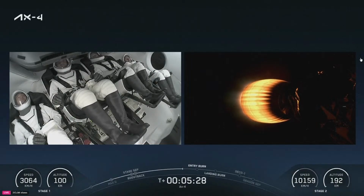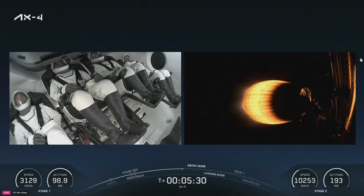Now for that one, we actually light 3 engines again. Then quickly once we've kind of jammed the brakes on, then we'll turn off 2 of the engines. We'll be down to just a single engine.